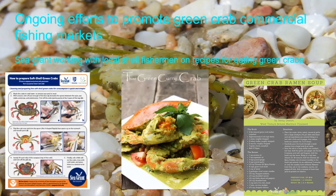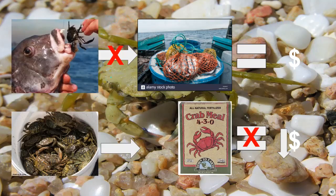Researchers at Sea Grant are working with commercial fisheries and seafood markets to develop ways, demonstrated by these recipes, to promote green crab as an edible product. There are some difficulties in establishing markets for some green crab products. For example, the lobster bait market is already supplied by inexpensive fish fillet discards, and grinding up crabs for fertilizer requires added steps that increase costs and lower profit.